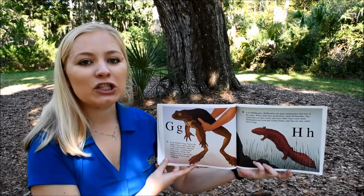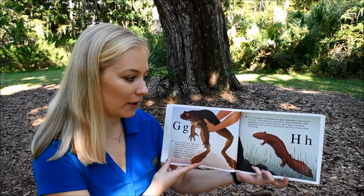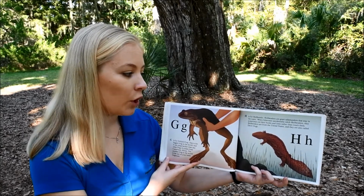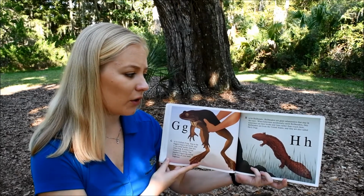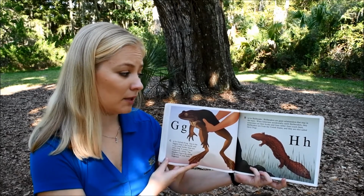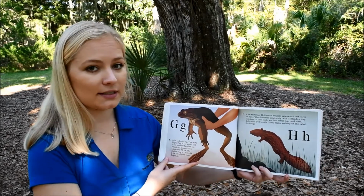H. H is for Hellbender. Hellbenders are giant salamanders. They stay in the water. When fishermen accidentally catch hellbenders, they sometimes cut their hooks and lines rather than touch them. Hellbenders are from the United States, and they are also called devil dogs.